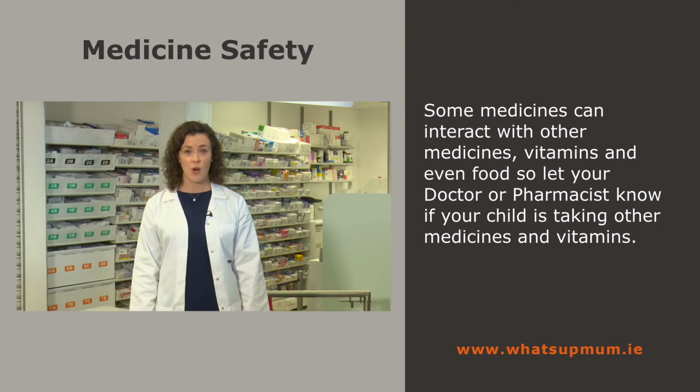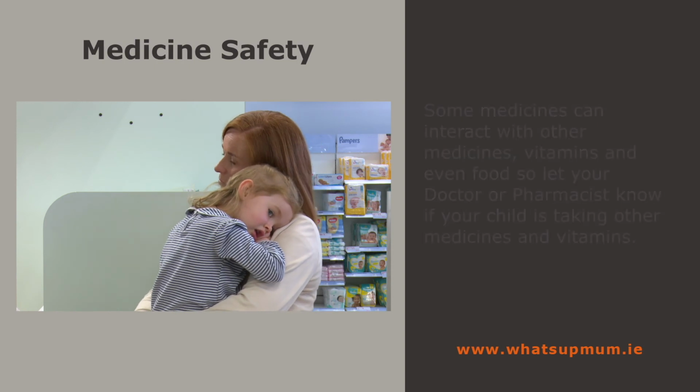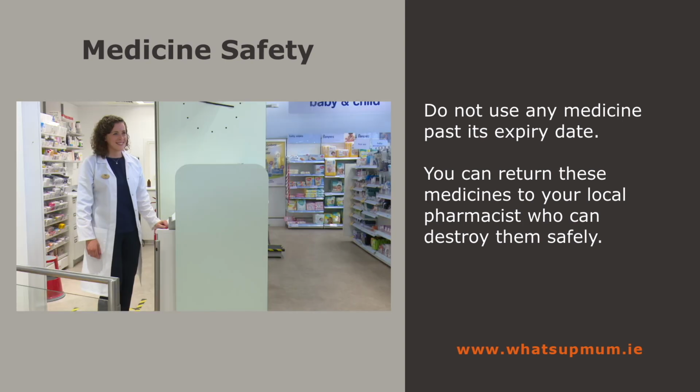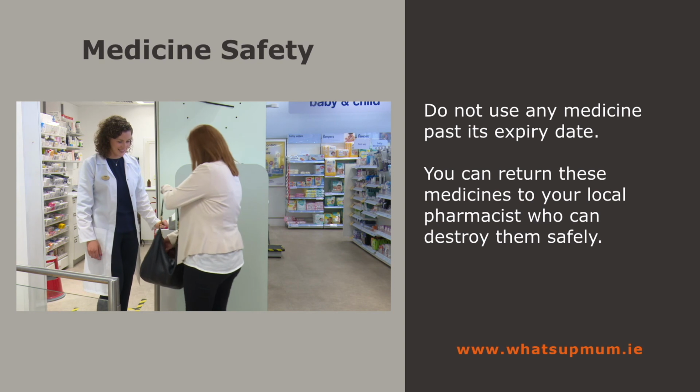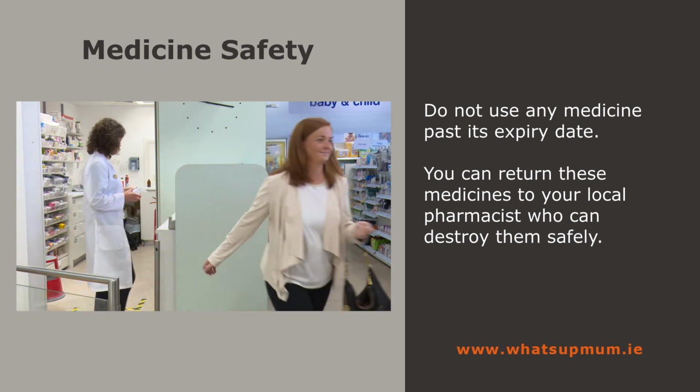Medicines can interact with other medicines, vitamins and even food, so make sure you let your doctor or pharmacist know if your child is taking any other medicines. This will help you to use the medicine safely and will help avoid taking things that don't mix well together. Do not use any medicine past its expiry date as it may not work as well and may be harmful. Don't destroy or throw out unused or out-of-date medicines yourself. Return them to your pharmacist who can destroy them safely.